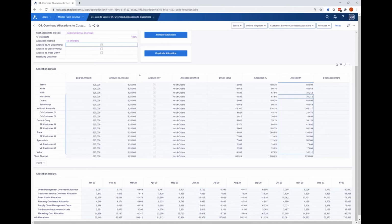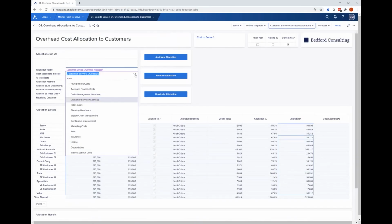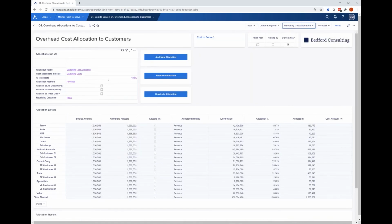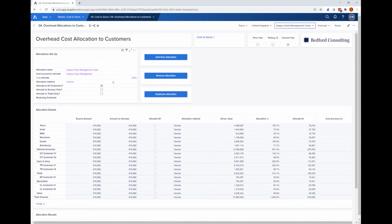And that step just gets repeated for all our different cost categories. If I change this to something like the marketing costs, so let me change it up here to start with, we can see we're allocating marketing costs, all of the cost, based on the revenue of each customer across all our customers. If I change it to something like the supply chain costs, in this case, we're basing it on volume. So you have complete control and choose what cost you want to allocate, the basis of the allocation, and then who the target of the allocation is.